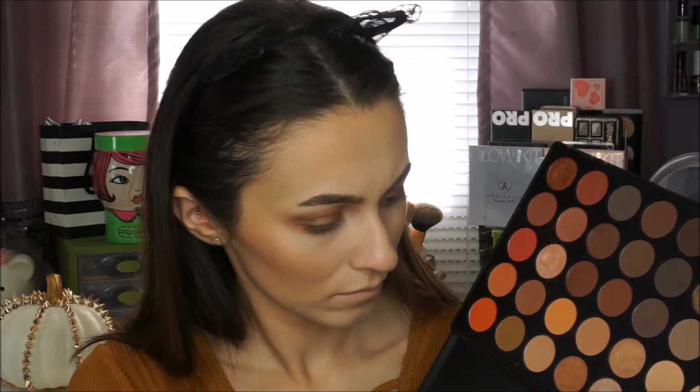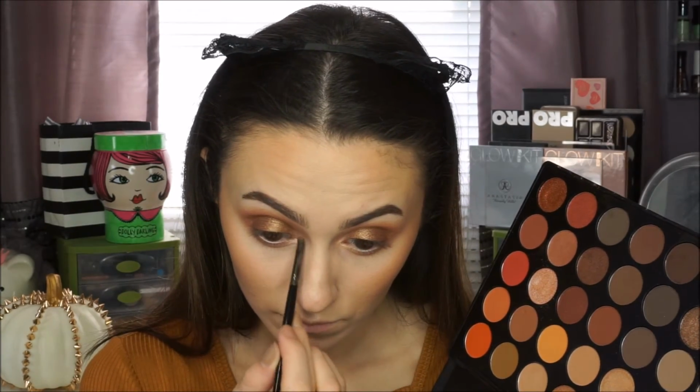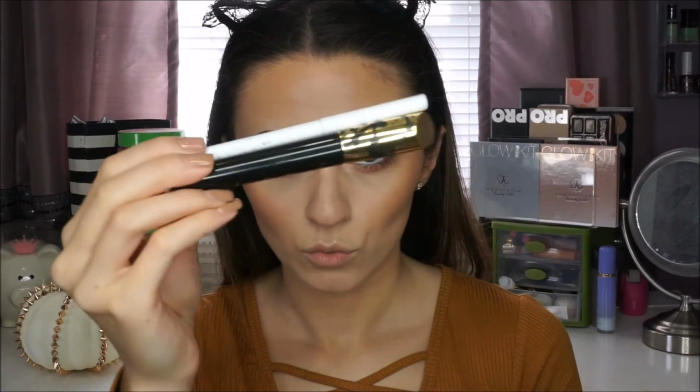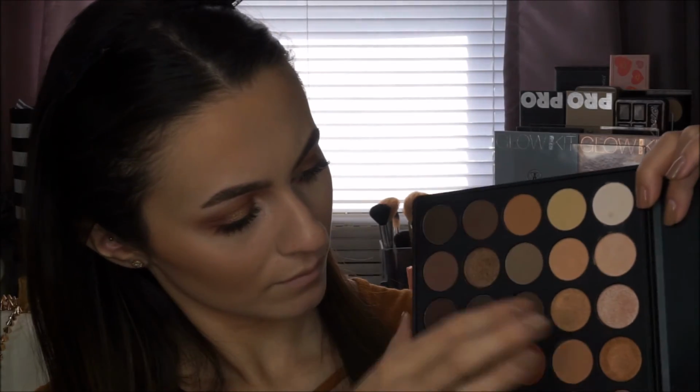Then I'm taking the four lightest colors in the palette, they're all together like a quad, and I'm just highlighting my inner corners with this. It's like a matte white, the beige, and a couple shimmers. Then I'm taking my Tarte Lash Paint Mascara and my Colourpop Cream Gel Liner in the shade Stomper. It's a dark brown. Then I just went in with that bronze again and a gold and kind of popped that on the middle of my eye with my finger.